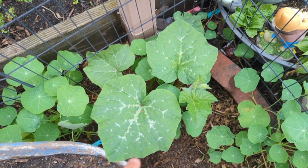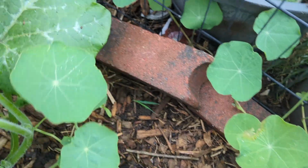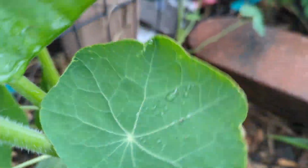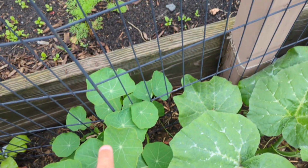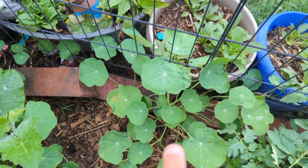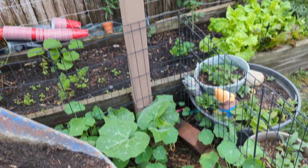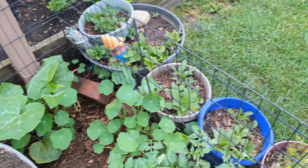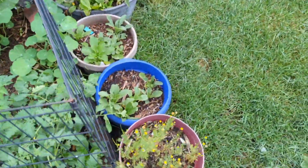Back here, this was getting huge. That's fantastic. Look, this is the runner guy. See how that's a stem? So I'll start kind of weaving him around here and tying him to this pole. Same thing with this nasturtium and this nasturtium. And they will grow up this pole together and be lovely by my order. I have decreed it, so let it happen.